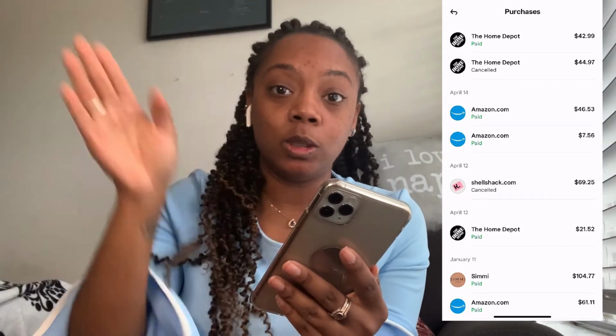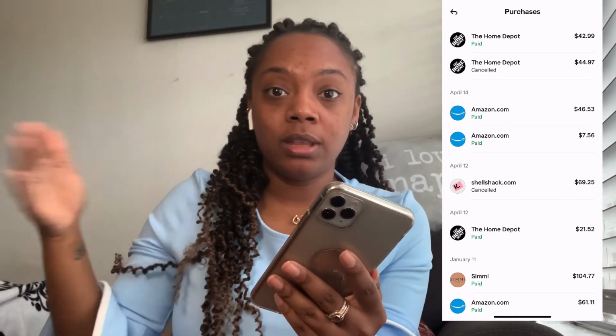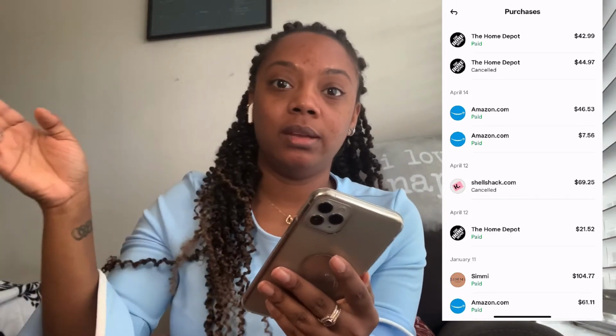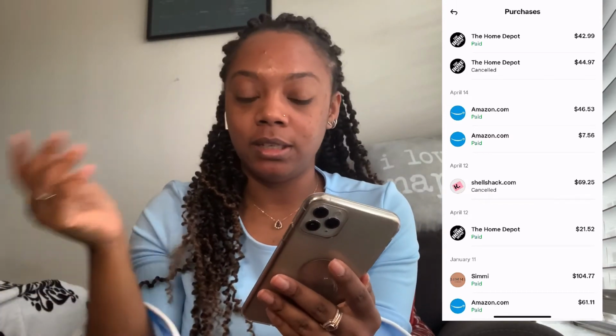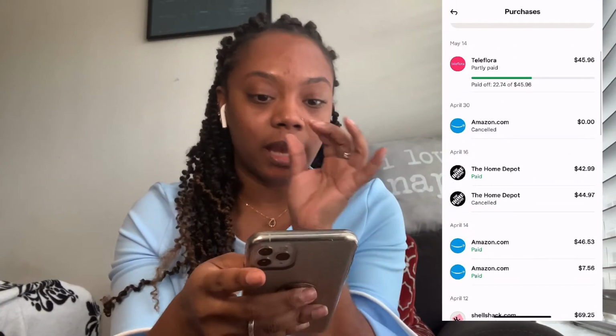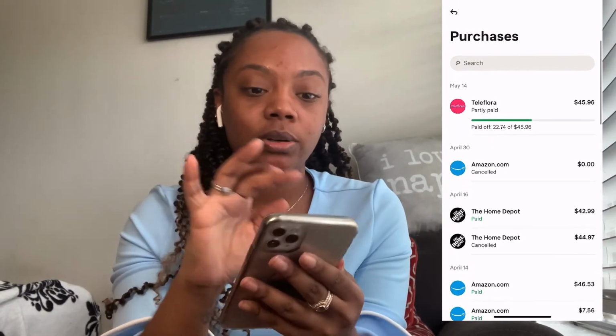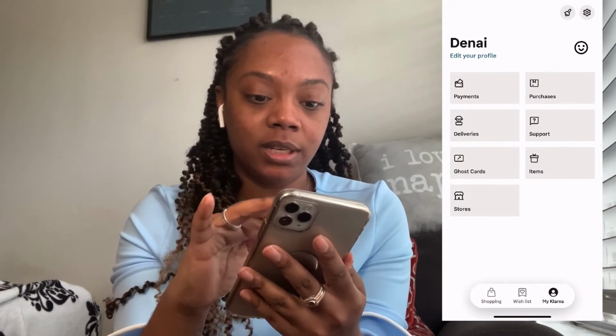It'll split it up. The total will still be the same, but it'll split it up, so you pay like $2 for this, and then $3 for this, that'll be your item for the $15. So it splits it up. I'm sure that's why that says $7. But yeah, you can do it on anything. That's purchases, deliveries.